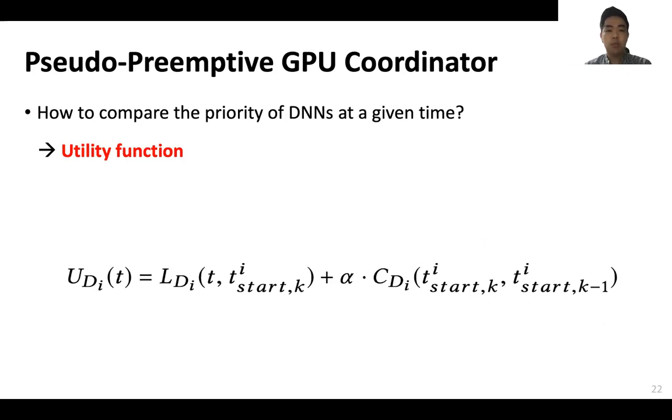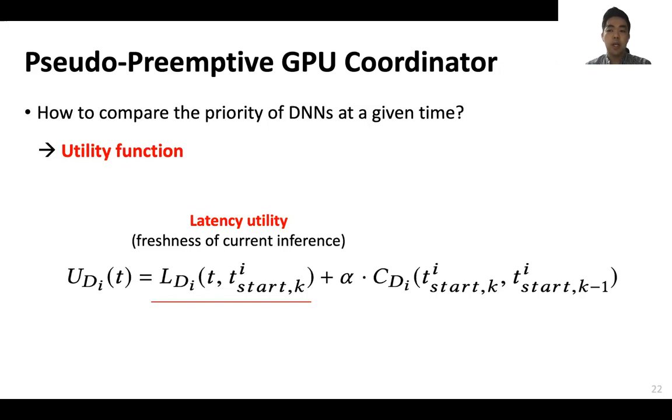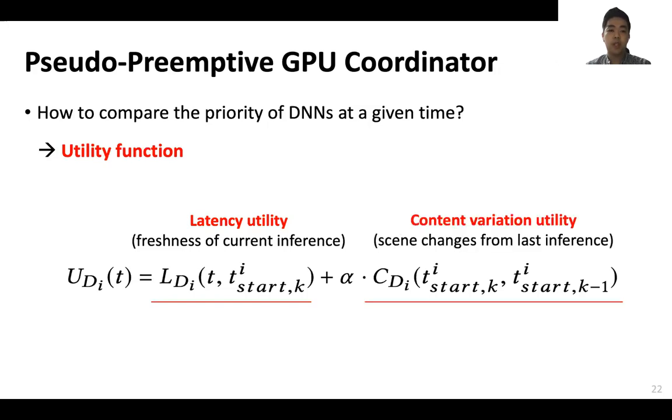So we designed one example utility function, which is composed of the latency utility, which measures the delay or freshness of the inference over time, and the content variation utility that captures the scene changes from the last inference. Please refer to our paper for more details.